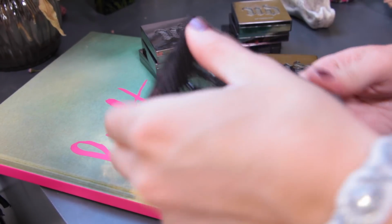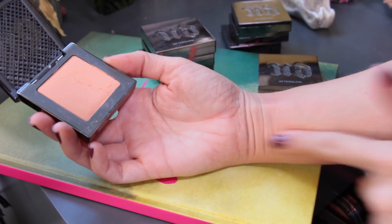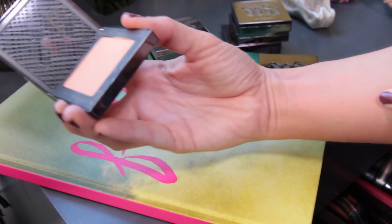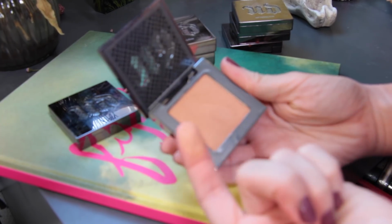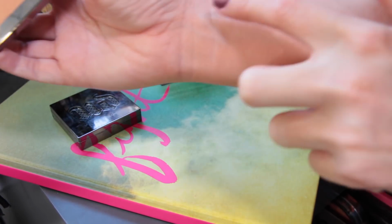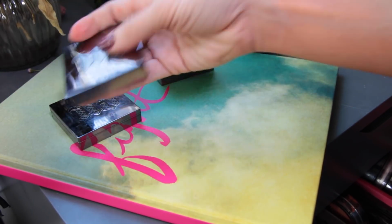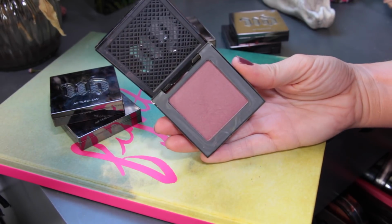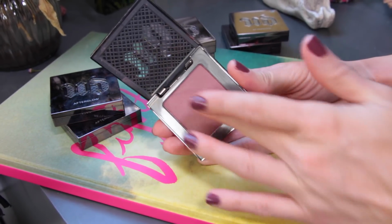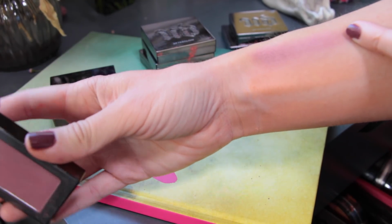So this first one is in Indecent. This is a beautiful, just light peach color. I really like this one, so I'm gonna keep that one. This next one is in the color Kinky. These names are just ridiculous. This one's more of an orangey. Oh, that's really pretty too. It's more of a shimmery orange, so I'll keep that one. This might be not successful. This one's Rapture. This one's one of my favorites, so I'm definitely keeping that one. It's a really pretty dirty plum color. Oh, it's so pretty.